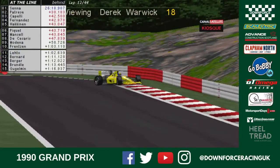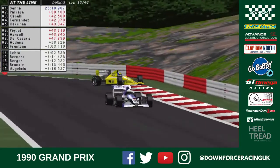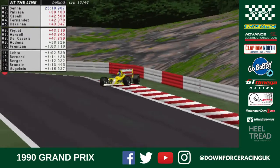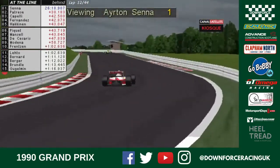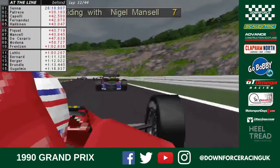And that's Warwick. Warwick in the Lotus has spun it. Not for the first time either, but he's up on the curbs there, so he's going to be careful getting the car back on the road, which he manages to do. And it won't be long before Senna's coming up to lap him.